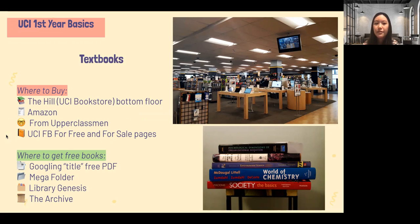There are a lot of pages where people are trying to sell their stuff, and oftentimes upperclassmen try to sell their books as well. If you'd like to get free books, you can just Google the title of your textbook and then free PDF. It might take a while, but they do exist. And then Patrick, if you could also link the mega folder, Library Genesis, and the archive. Those are big folders or archives where you can find older versions of the textbooks that upperclassmen have passed down.